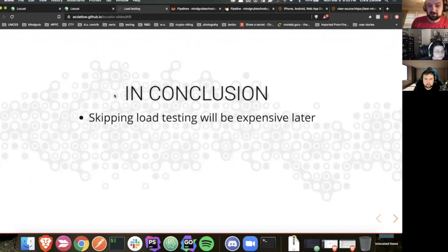Pretty much in conclusion, skipping load testing will be expensive later. Again, it's not a problem until it is a problem. It was extremely expensive for us and the client. Locust is amazing. It's Python. It's scalable. It's fast. It's easy to set up. Would highly recommend.